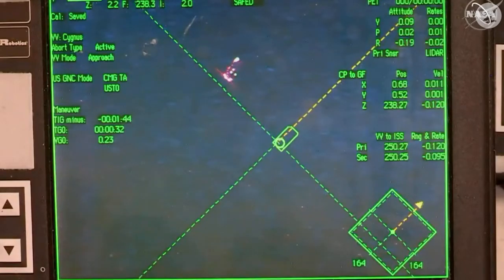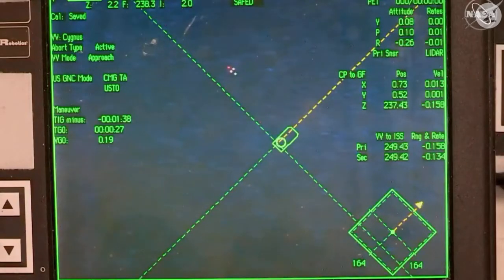And we have confirmation that Cygnus has left the hold. You can see the vehicle itself just passing into an orbital nighttime as well. Sun setting over the vehicle as it departs 250 meters, starts going towards that next milestone of 30 meters after crossing the Keep Out sphere.